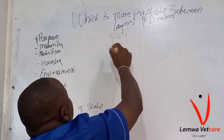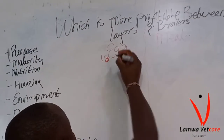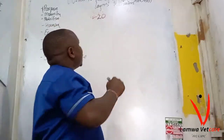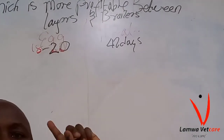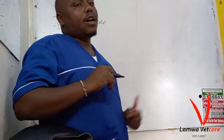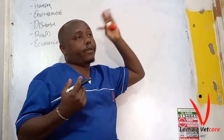The next point is maturity. The layer bird will mature between 18 to 20 weeks. That's when you'll expect an egg. Now, a broiler matures in 42 days. Broilers have a very fast maturity rate because of what they are fed, the space, everything. When you consider all factors, a broiler should mature faster than a layer, making it more economical to rear a broiler.